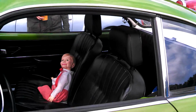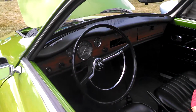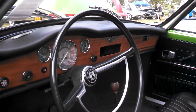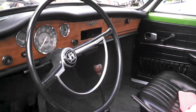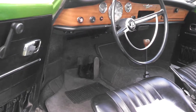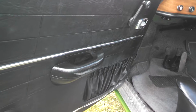We got a 212093. Our second prize. The dash is all original. It has the original radio. 211685. The upholstery is original. The door panels are original. The only thing added was the speaker.